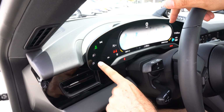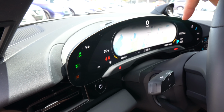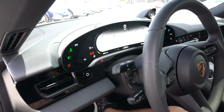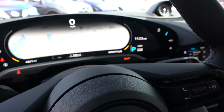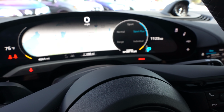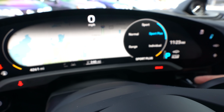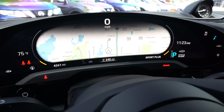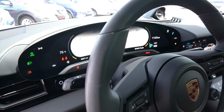You do have functional buttons built into the screen on the left-hand side for your lighting. And then the screen is actually 16.9 inches and it's curved. You got your navigation in the center. We could go into the different modes like I showed you. You got your shifter, that little shaver of a shifter over here to go into the different directions, whether it's drive, park, neutral, or reverse. That's located right over here on the passenger side.